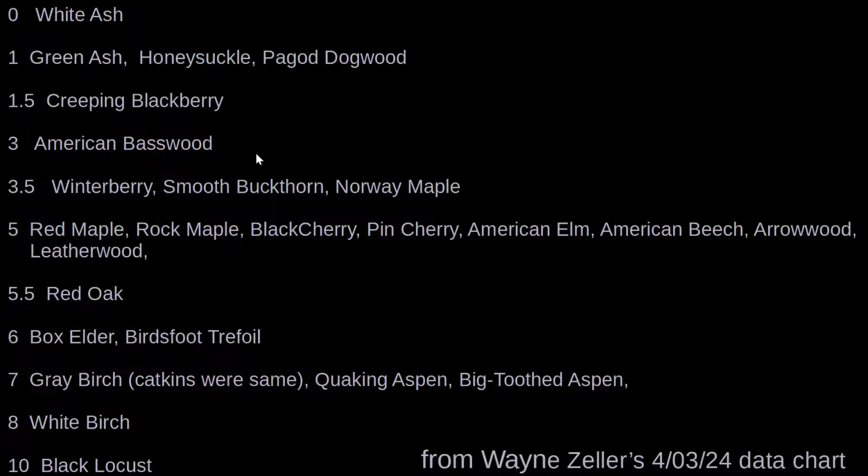Now, tannins are good for digestion, but certain tannins definitely have limits and are limiting factors if they're eating it as a substantial part of their diet. So smooth buckthorn is fairly low. Winterberry, they eat in the fall most, and that's our local holly. A whole bunch fell in the 5 range. I'm surprised that red oak has no more tannins than that.